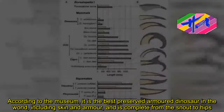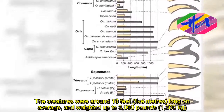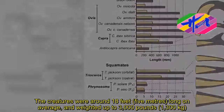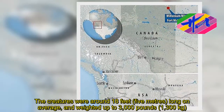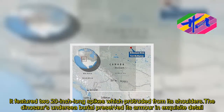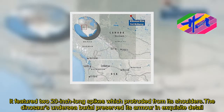The creatures were around 18 feet, 5 meters, long on average, and weighed up to 3,000 pounds, 1,300 kilograms. It featured two 20-inch-long spikes which protruded from its shoulders. The dinosaur's undersea burial preserved its armor in exquisite detail.